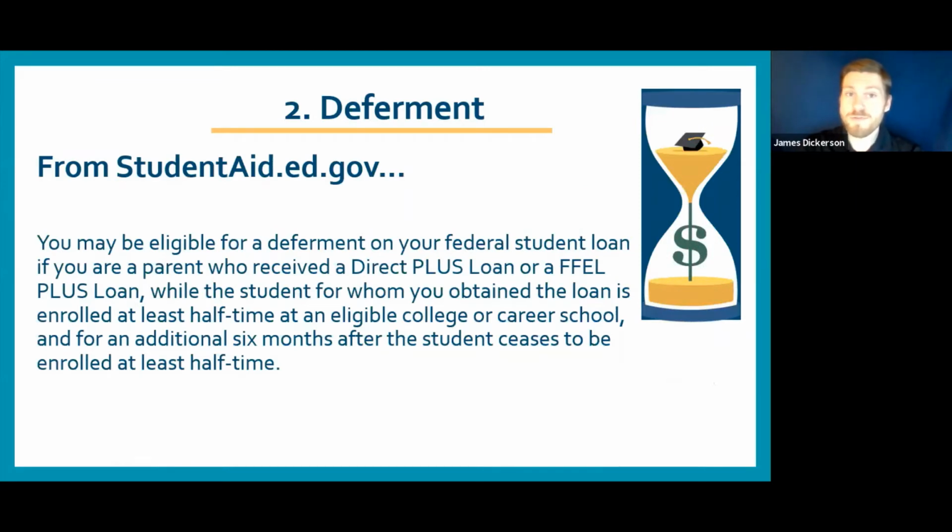So that's a little bit of information here, which was pulled from studentaid.ed.gov, that your loans, as well as a parent who is getting a Direct Plus or an FFEL Plus loan, which is the loans that parents co-sign with their children, can also qualify for deferment while the child is enrolled at least half time at an eligible college or career school, and for 6 months after that half time ends. So typically 6 months after graduation.